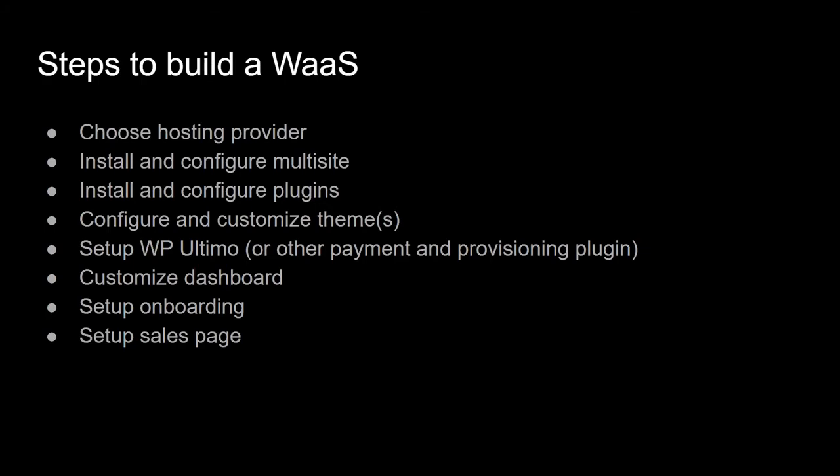All right, moving on. Install and configure multi-site. So that's the next step. You just want to make sure on your host, like with WP Engine, when you set up your install, you say, hey, I want this to be multi-site. You also want to configure whether you want multi-site to be subdomain or subfolder. I recommend doing subdomain, but either one works. So if you're getting confused or caught up in that piece, just choose subdomain and move on. And then get that set up.